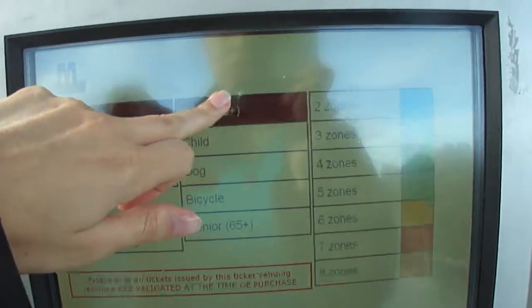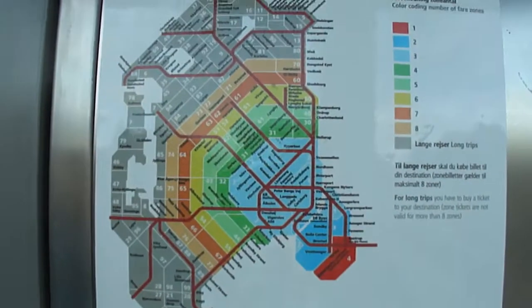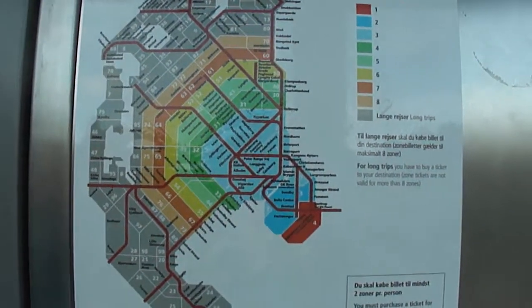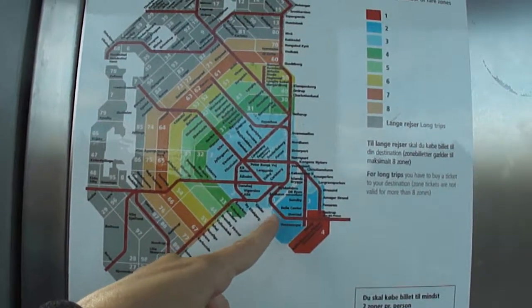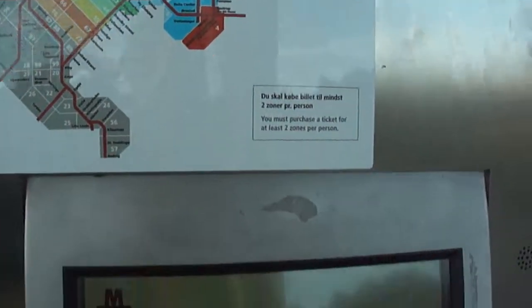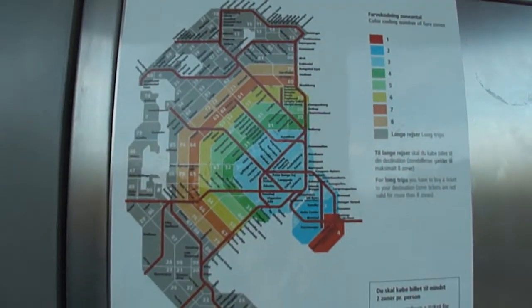Tickets, if you want to go to a zone in the metro, they should all have maps like this. You have to count the zone that you're in as one, so 1, 2, 3, stuff like that. And you have to buy a ticket for at least 2 zones to go anywhere.